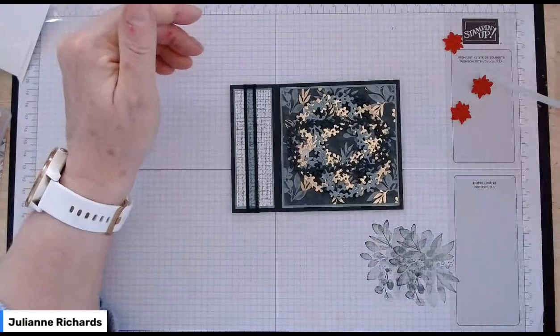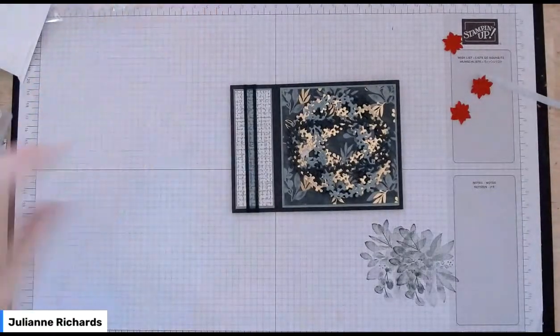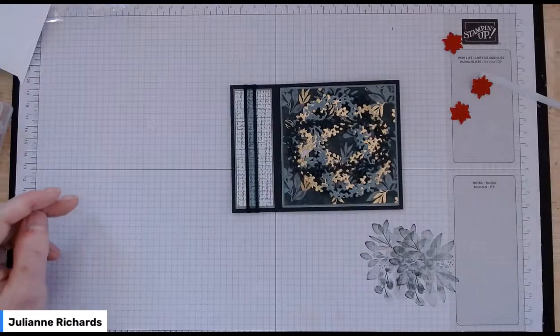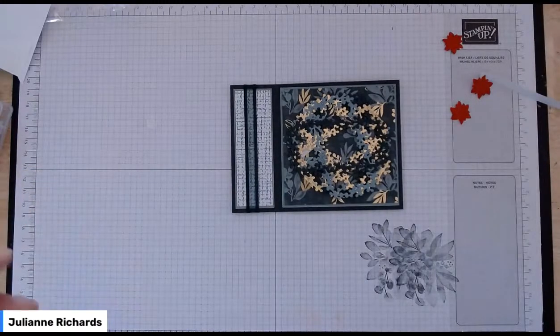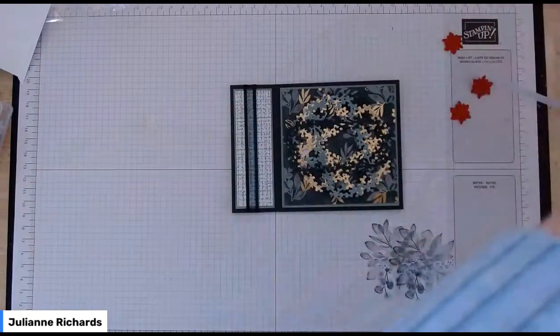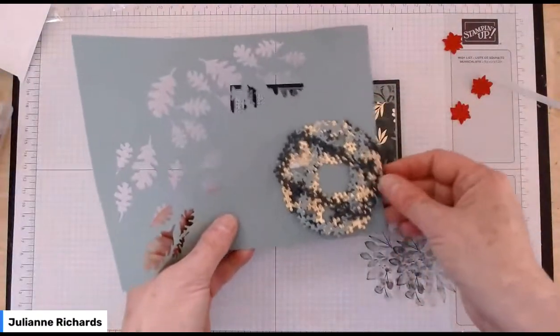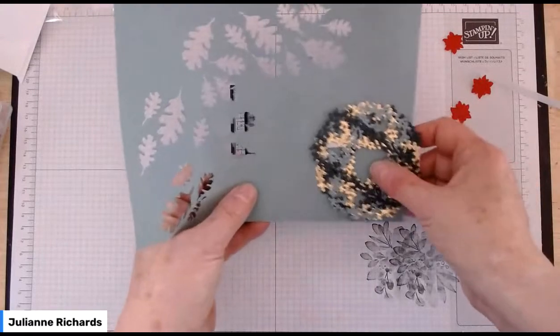Let's see. Let me have a think. Did I like that? No. What if I put some soft succulent behind it rather than white? It might be a little bit less stark. Here's some soft succulent. Just put it on a circle. Yeah, I think that's going to work.